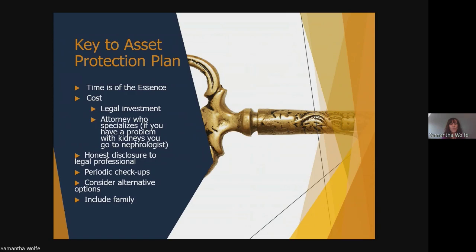You want to make sure that you have honest disclosure to a legal professional that you're dealing with. So making sure that you're upfront about what assets you have. And that's why the attorney, sometimes I'll be in with clients and I will be asking about their assets and they will say, well, why do you need to know this? The reason is because I have to know what assets you have, whether it be life insurance with a cash value or whether it be retirement or real estate. I need to know that in order to be able to make the recommendation.